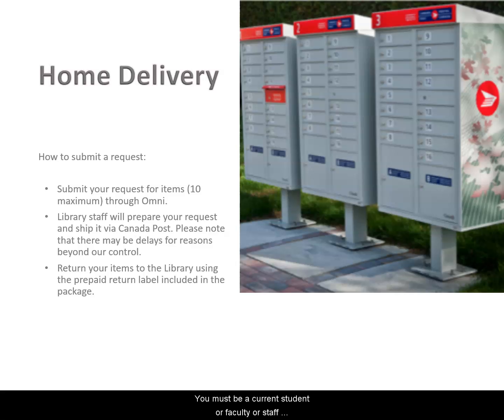You must be a current student or faculty or staff member of the University of Ottawa, and you must live in Canada and be more than 30 kilometers outside of the National Capital Region.